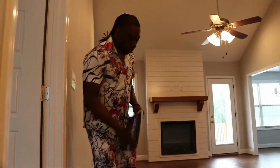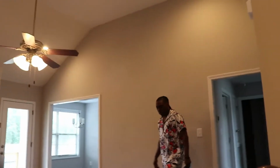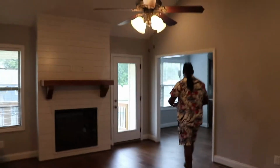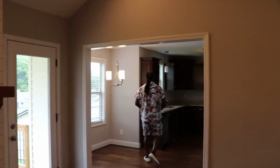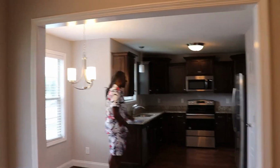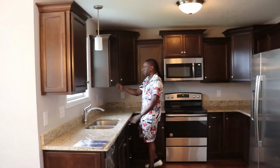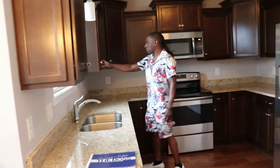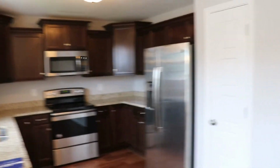First thing I'm noticing is these hardwood floors. They look pretty good. Granite countertops. I can see this looking pretty good. What do you guys think? For Airbnb, I can see guys in here cooking a little bit of breakfast, you know what I'm saying?